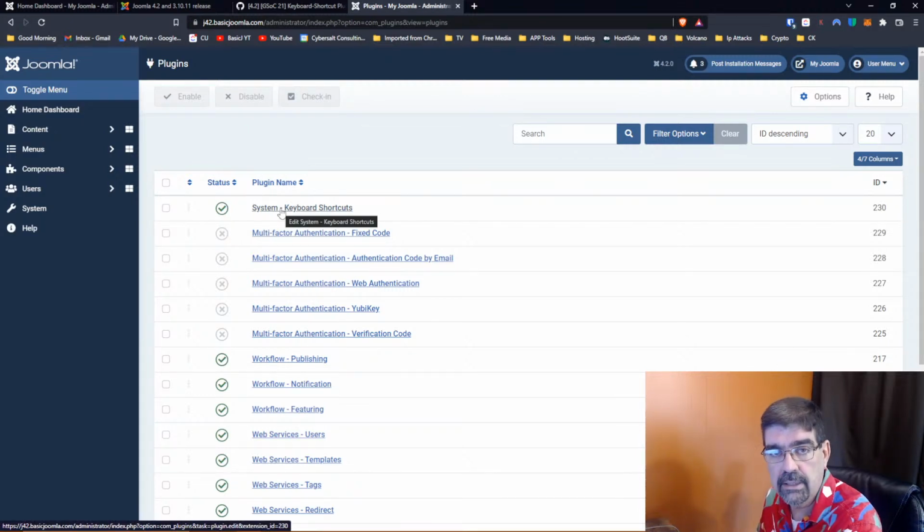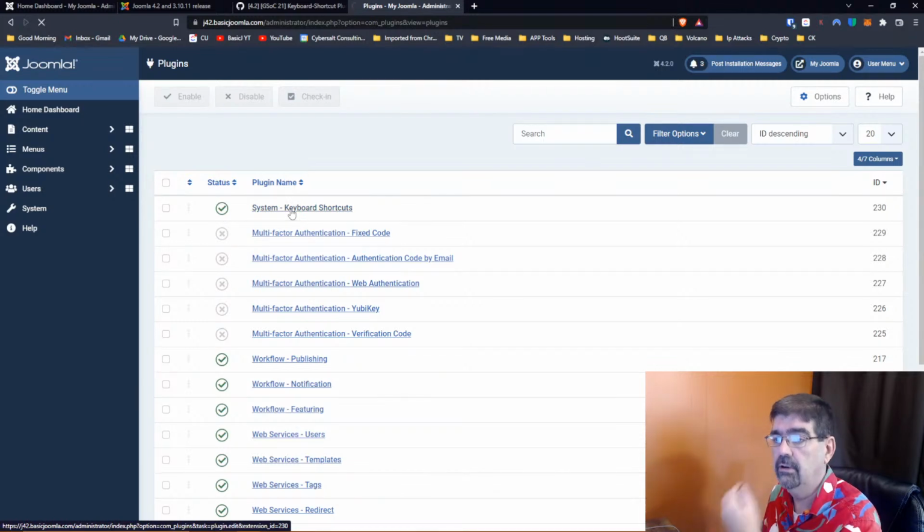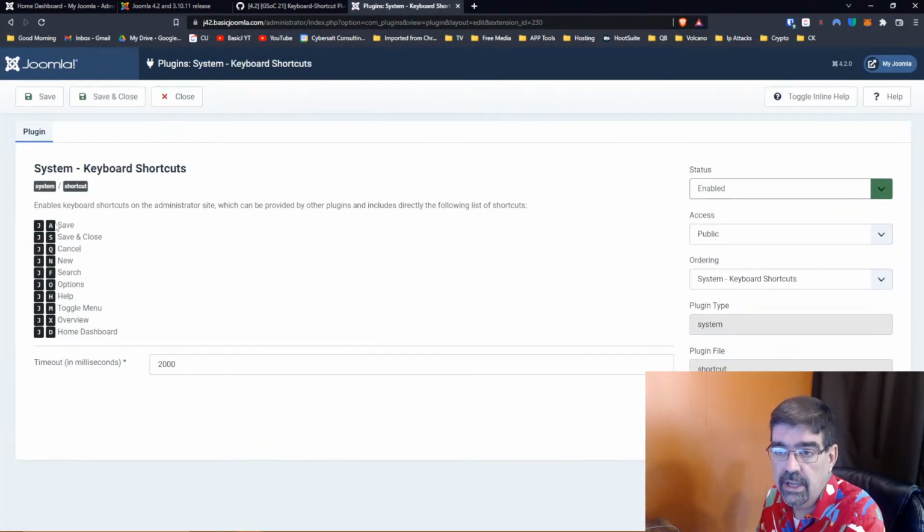Now, when I went in, this was already published. So if you're not getting the keyboard shortcuts, make sure you go in and that is published. If we click on here, you'll see here's what they are. Now, you might think, well, wait a second here. How am I going to be able to remember all of these? Well, there's a way to bring them up. Let me show you how that works.